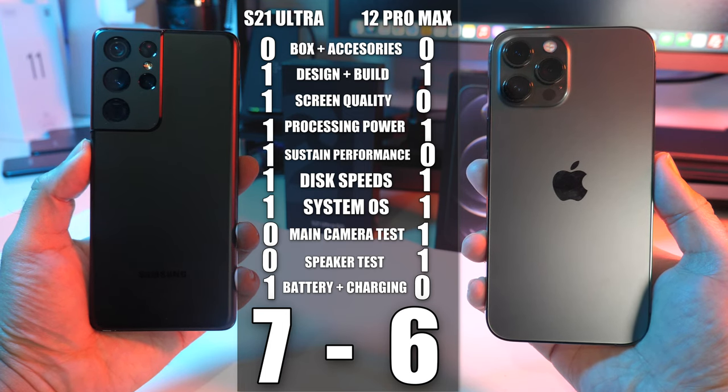Now, there is no doubt in my mind that these two phones are the very best phones that money can buy right now. They both have everything you could possibly want from an ultra premium flagship smartphone. If you owned any one of these phones, I don't think you would ever regret your purchase. Either way, your mind is going to be blown.